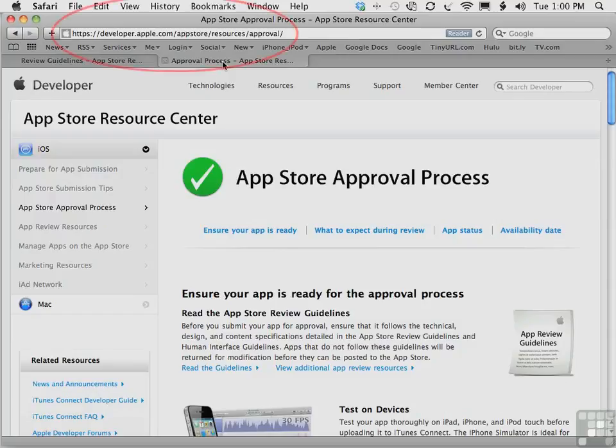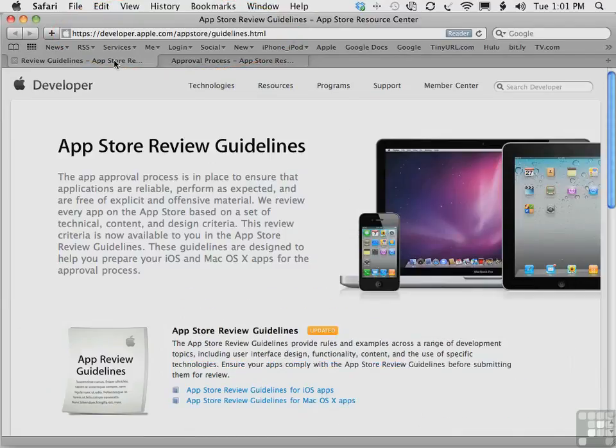You can find it at developer.apple.com/appstore/resources/approval. And for guidelines on how to avoid rejection due to coding or user interface issues, see the App Store Review Guidelines at developer.apple.com/appstore/guidelines.html. And what do you do after you submit your app?